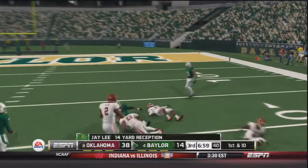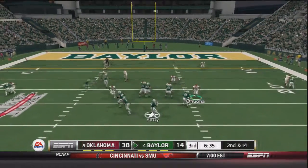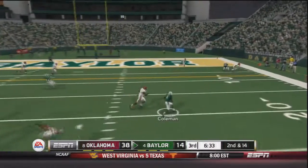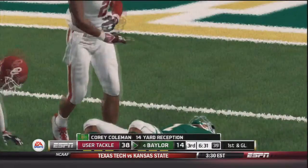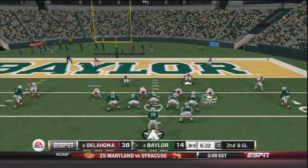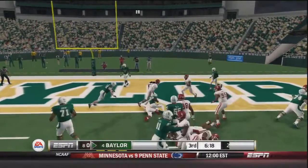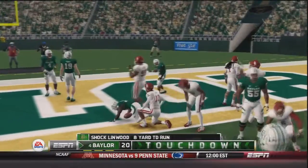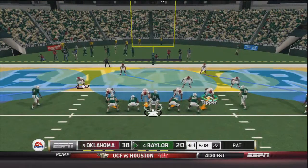It seems as though they have found how to beat this Oklahoma defense mostly with just underneath passes. 2nd and 14 as Petty drops back. Petty throws and finds Coleman, who shakes off a tackler before getting brought down by Quentin Hayes, but he did get a 14-yard gain and another first down. Petty comes out, hands off to Shock Linwood, who breaks the tackle, and Linwood is then into the end zone, an 8-yard touchdown, and this offense looks very strong to start this half.